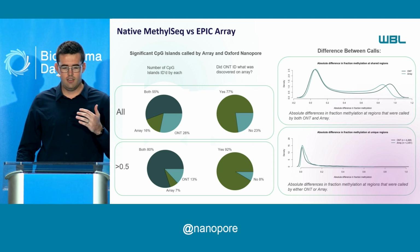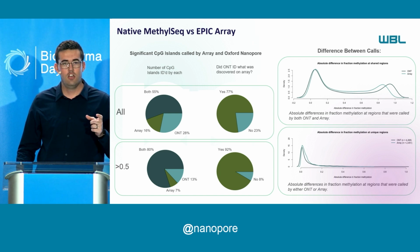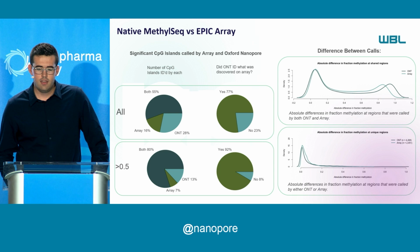You'll see there's all versus anything with a differential methylation above 0.5, because another thing Illumina does is really focus on CpGs that are known to have a much stronger bimodal distribution. If you just look at those, we both cover about 80% of them. ONT covers 13% more, the array covers 7%. On the right, this is just an absolute difference, understanding the bimodal distribution of fraction methylation on the two platforms.